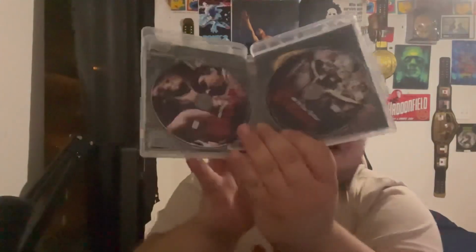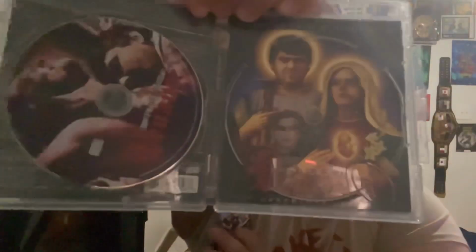And yeah, we'll definitely see how it goes. Kind of hard to see that, but that's the original poster art there. And then on the inside, you got artwork on the discs. And Unearthed, I mean, they did a really good job with these movies.